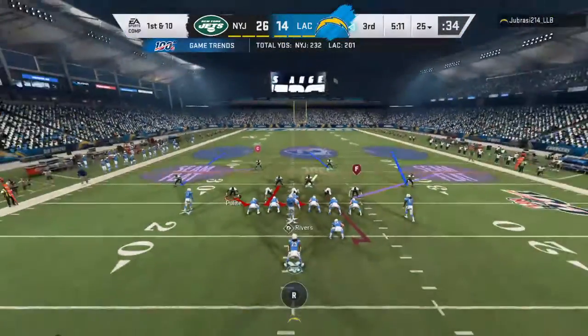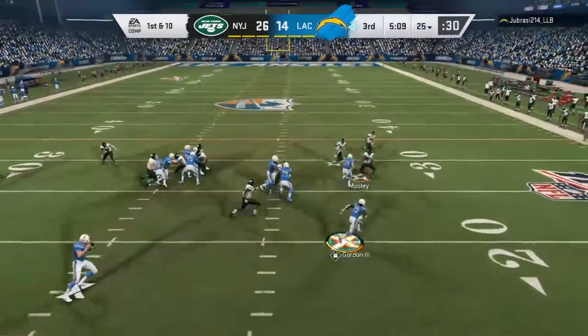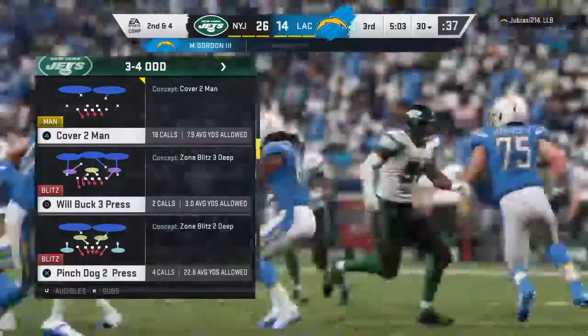Break that. Black 15. Hey, pick it up, defense. Let's go.